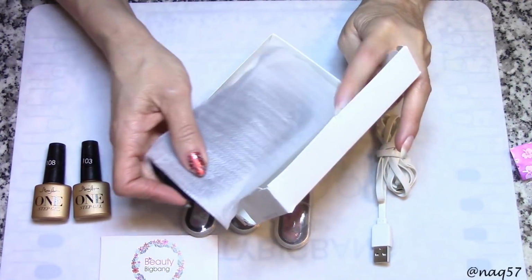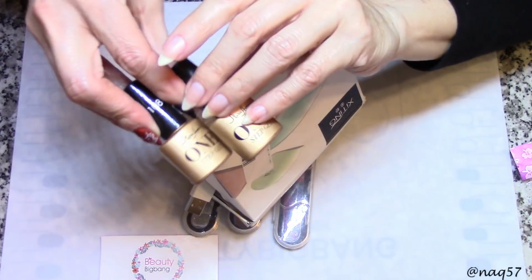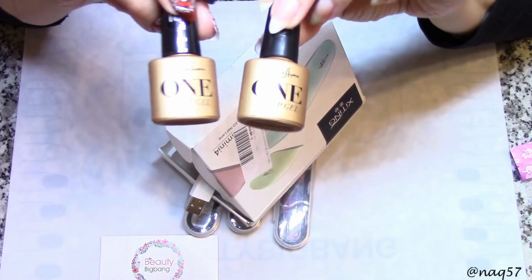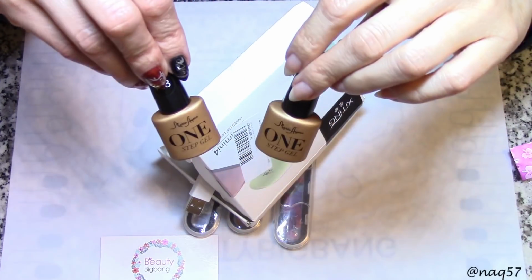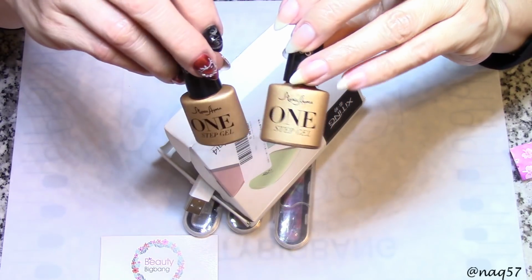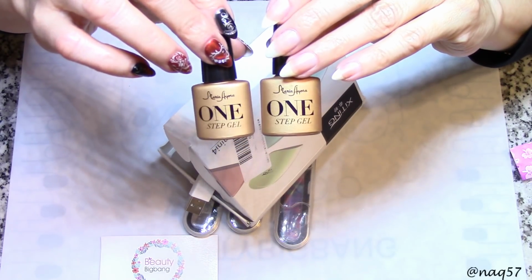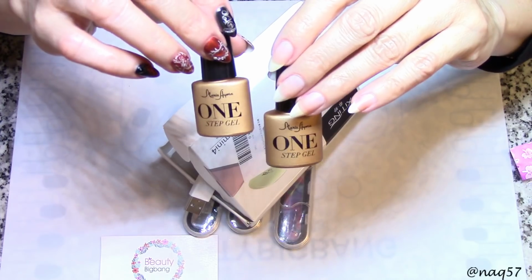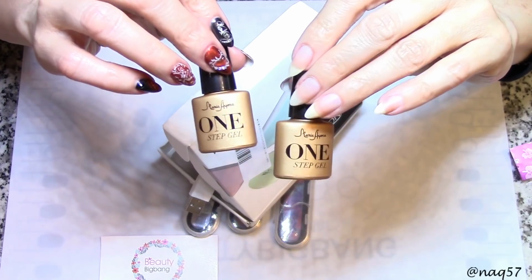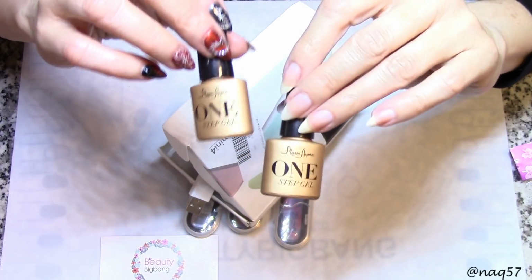I will be doing a separate review video just for this, along with these two one-step gel polishes, also from Beauty BigBang. So I'm going to be testing these out all together, and my goal is to give those of you that might be interested in getting into gel manicures a very cost effective way without breaking the bank, maybe because you're not sure how often you're going to be doing it, or you're not sure if you want to totally commit to it. That's the way I'm going with this.